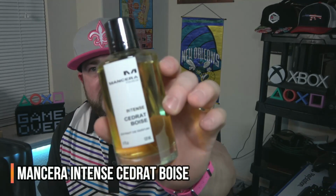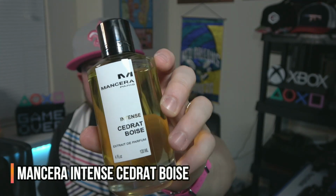We're talking about Mancera's Intense Cedrat Boise. This is one of the ones I wanted to point out is a ridiculous beast. I go anosmic to this one pretty quickly. It's a 45% oil concentration. It's much more animalic and spicy and darker overall. You still have some of that fruity freshness that the original is known for. It does smell like a much more intense version of the original. It's the right type of flanker to be called an intense version. Oh, it's so good. Let me spray it.